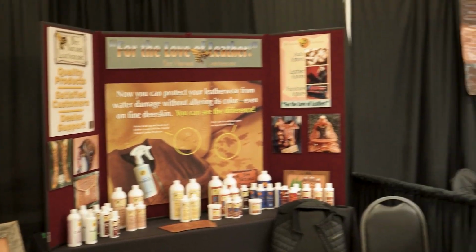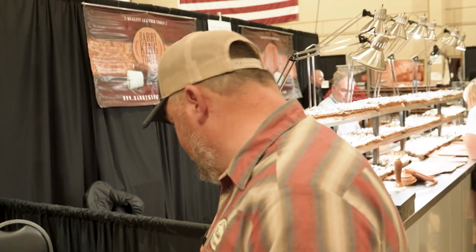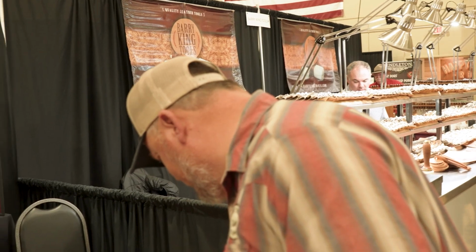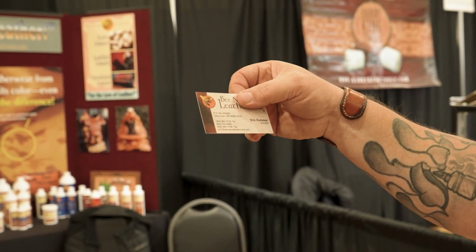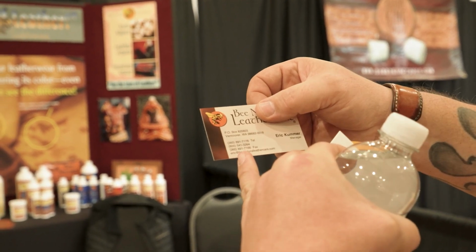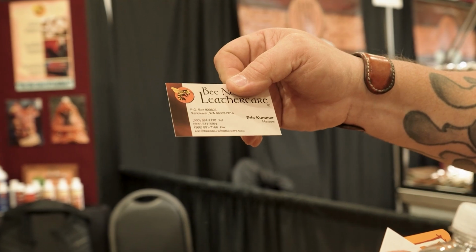I will find their card. Whoop, that's a sticker. That's a card. All right, if you need more information, you can email Eric at benaturalleathercare.com.